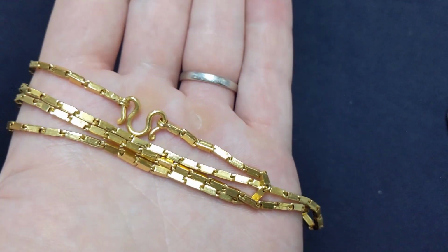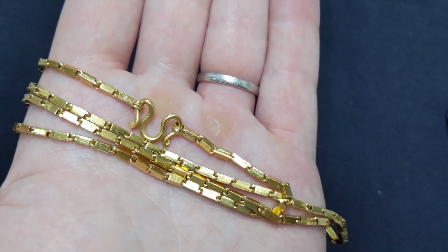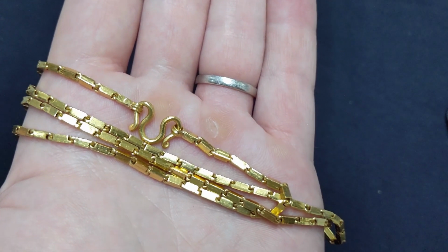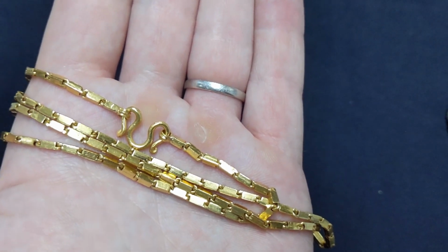Now, obviously, I have no plans to sell this necklace, and ideally, I would love to pass it on to my descendants. But the fact that this necklace has been passed down and retained its value is a great illustration of how precious metals are an effective way to build generational wealth.